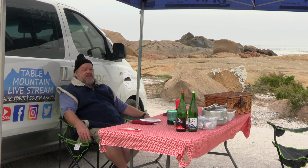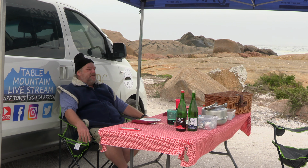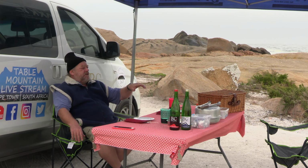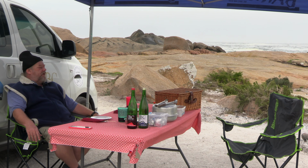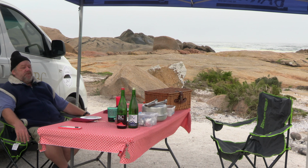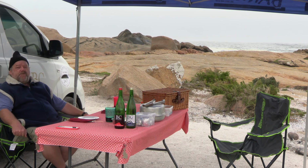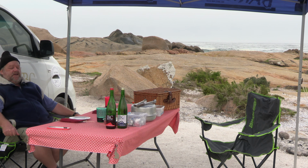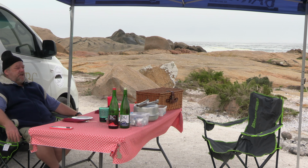It's just magnificent. The West Coast has something unique, and you've got to come and experience it for yourself. This little bay where we're Braaiing in front of the campsite here, it's magnificent because it's shallow, it's sheltered from the big waves, so it's ideal for the kids to play and frolic around in. And enjoy your day with us. We'll show you around as usual. And if you've got time, take a day out and come and do it.